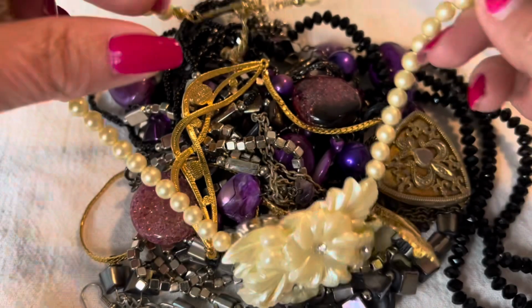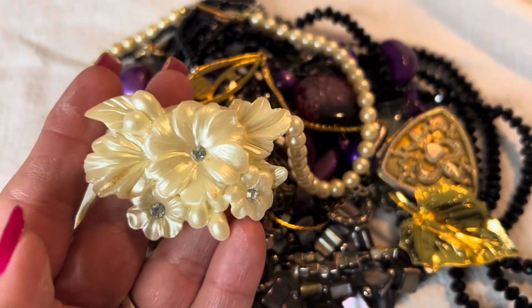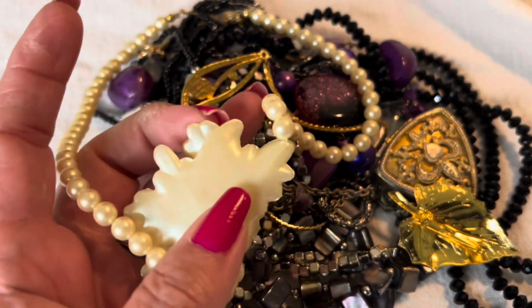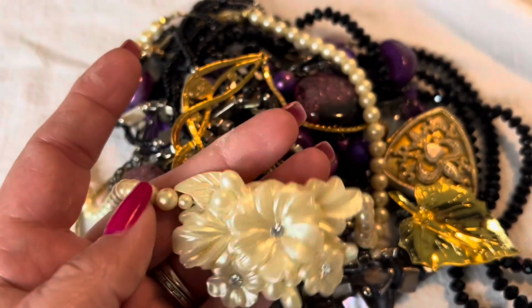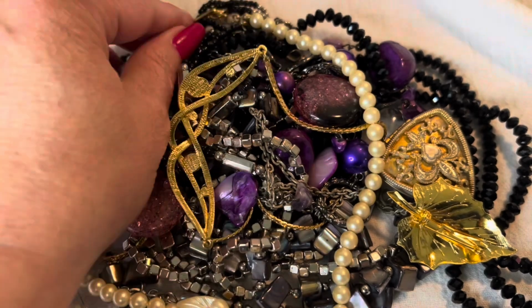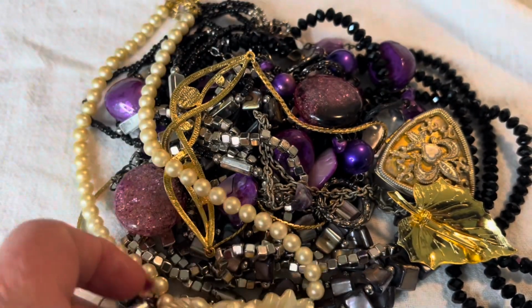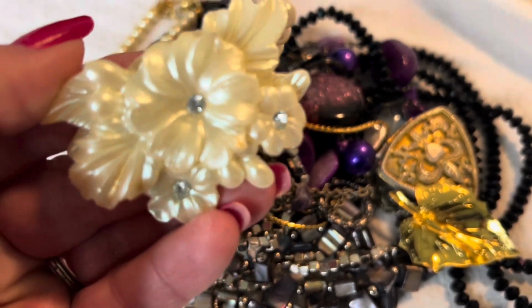There are no markings on this one. I didn't think so when I picked it up today, but I really like this. It is vintage. It has a very interesting pendant on it. Not sure what the material is. The pearls on it feel like they're glass, and the pendant has rhinestones set into it. So not a bad piece of vintage jewelry. This would look really pretty layered with some other pearls.